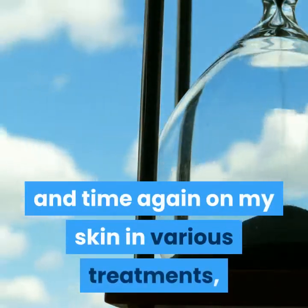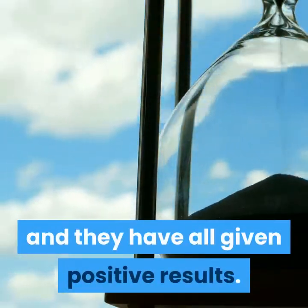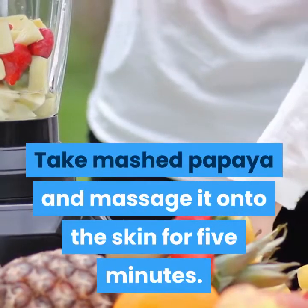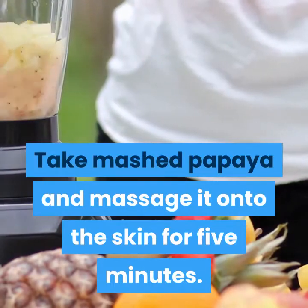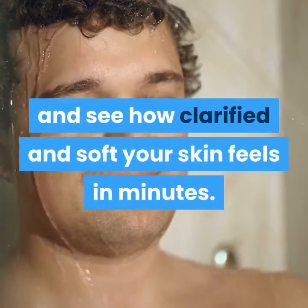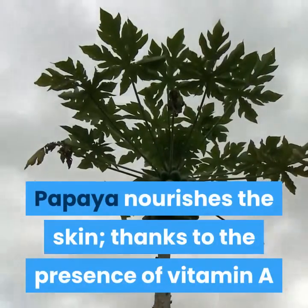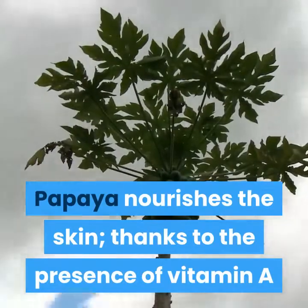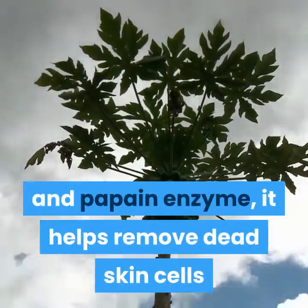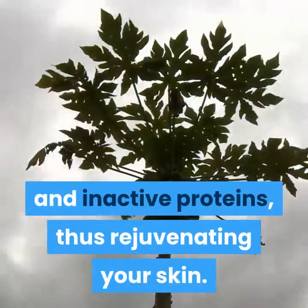8. Papaya. I am amazed at the goodness of this humble fruit and have used it time and time again on my skin in various treatments, and they have all given positive results. Take mashed papaya and massage it onto the skin for 5 minutes. Wash the skin with milk and then water and see how clarified and soft your skin feels in minutes. Papaya nourishes the skin, thanks to the presence of vitamin A and papain enzyme. It helps remove dead skin cells and inactive proteins, thus rejuvenating your skin.